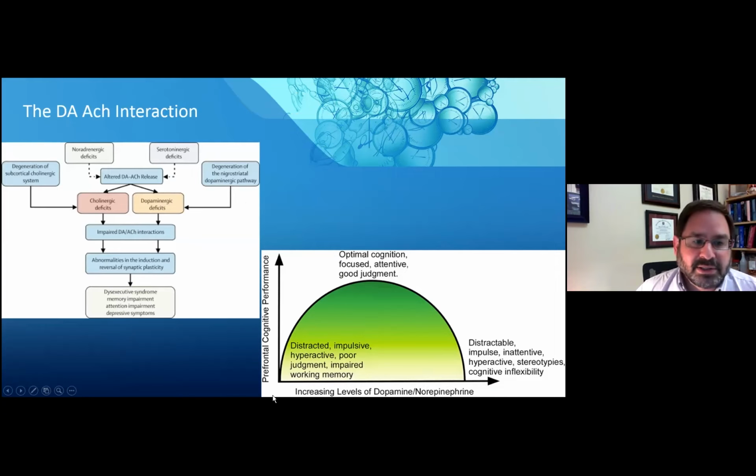So it's not about just flooding the brain with those neurotransmitters. You have to be right in the middle at the optimal point in the curve in order to have optimal cognition, which includes memory, focused attention, good judgment. Because when you don't have enough of it, you can be distracted, impulsive, hyperactive. And when you have too much of it, you can have the same thing. And so it's really important to get yourself on that appropriate part in the curve.